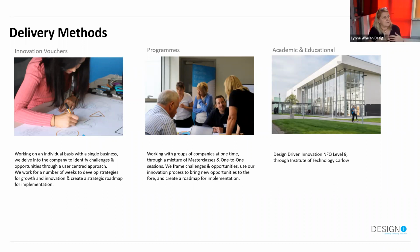And it allows companies to come and work with us in the Institute, work in the Design Plus studio over a series of workshops as a project. And we're working with them on a one-to-one, and it allows us to sort of dig in and actually support and facilitate the innovation process with a company. And that could happen over a period of weeks or months.